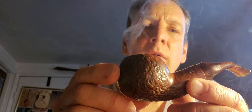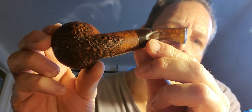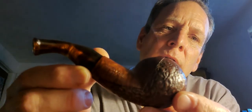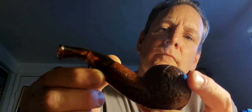I like this stubby pipe, you know. It's really neat. I love the giant bowl. I think it would smoke just about anything pretty well. Sorry for the camera not focusing.